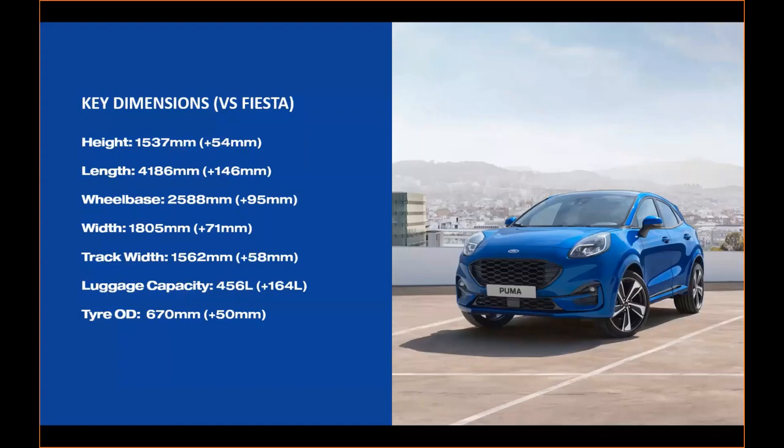So the first page is a bit of dry food, I know, a lot of numbers. But it's important to let you know that Puma is based on the Fiesta B2E platform. This obviously is a very capable platform that everyone knows of in the B-car segment in terms of dynamics and fun to drive, etc. So we thought this is an excellent platform to grow on and to build the Puma on. And you see here the dimensions we have grown in terms of lengths and heights and wheelbase, etc.